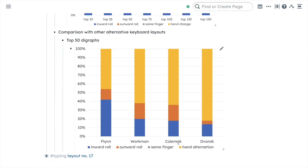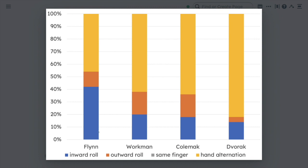To give you an idea of how my keyboard fares relative to other popular alternate keyboard layouts, let's just look at the top 50 two-letter sequences. Once again, 42% are inrolls in my layout, and 20% in the top 50 are inrolls in the Workman layout, and then it drops in Colemak, and Dvorak purposely disfavors inrolls. And you'll notice that Workman and Colemak have a bit more outrolls.